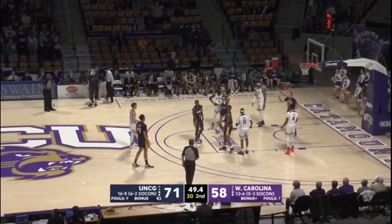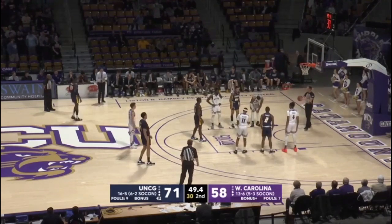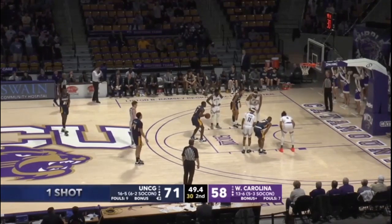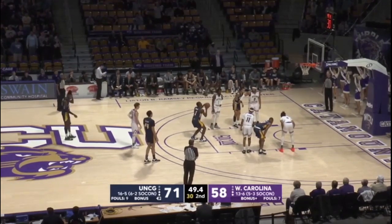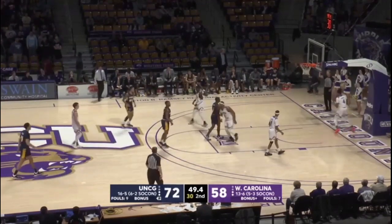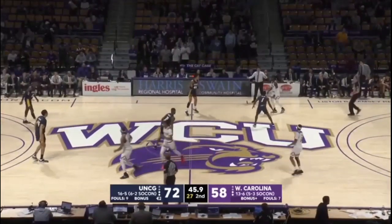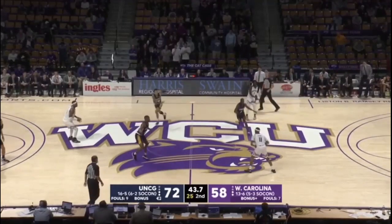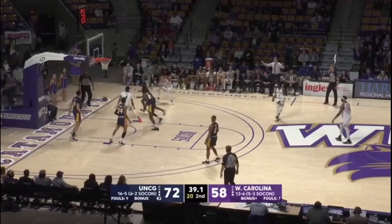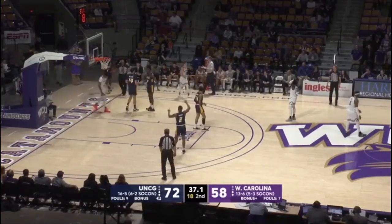Miller with a game-high 22 points, and he has won the battle between the top 2 scorers in the league, Isaiah Miller versus Mason Faulkner. Faulkner with just 5 points tonight on 2 of 8 shooting. Second free throw good. And UNCG, 5th straight seasonal win, 8th straight in this series against their in-state rival, Western Carolina. Tyler Harris can't connect down low. And UNCG will get the ball back.